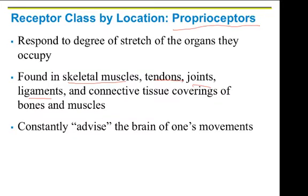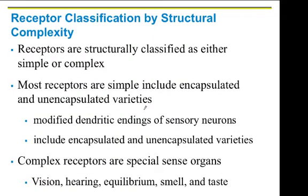So they're constantly advising the brain of one's movement, whether it be in a joint or a tendon. And this helps with our proprioception, our ability to perceive where our body parts, especially our limbs, are in relation to the rest of our body as they're moving. So these proprioceptors are kind of separated out as separate receptors by location, because they're in these special locations, again, tendons, joints, ligaments, skeletal muscles.